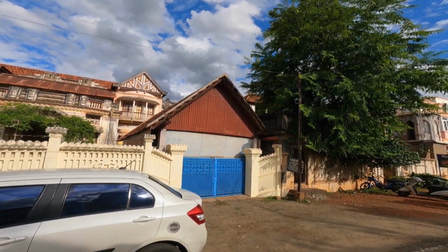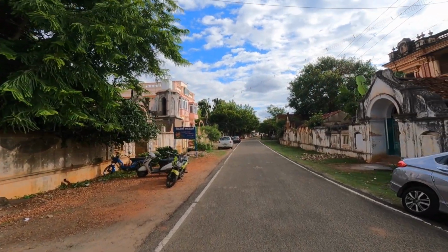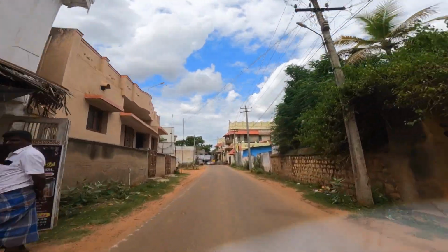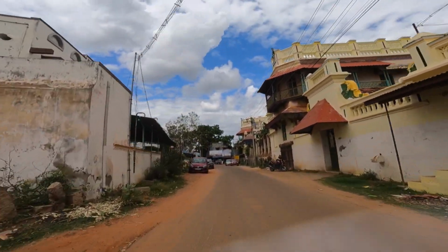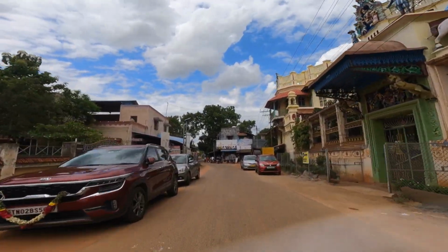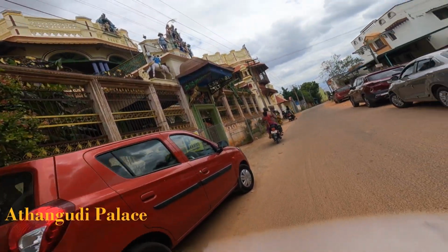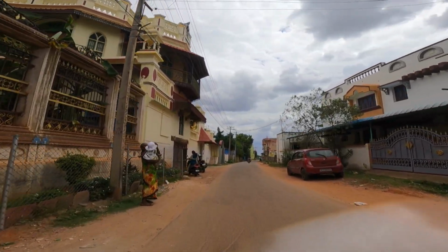Okay, where we are going to go now is about 15 minutes from this place, called Athangudi. We have seen a typical Chettinad house, but in Athangudi there is this place on the right that you see now called the Athangudi Palace, which is location for many cinema shootings, and that is where we are going to go. A magnificent example of the architecture of Chettinad.